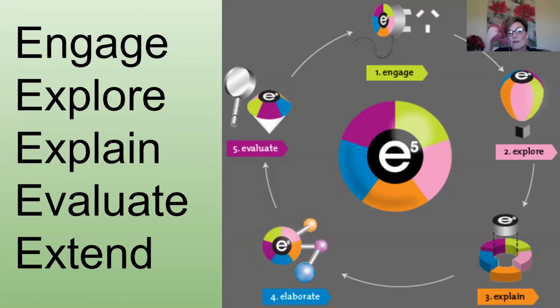All of our lessons follow the 5E model. Our engage is the phenomenon, and students are asked to somehow engage in the phenomenon, whether that is with questions or modeling. The explore and the explain have students use the science and engineering practices and the cross-cutting concepts to unlock that phenomenon, to begin to scaffold those disciplinary core ideas.